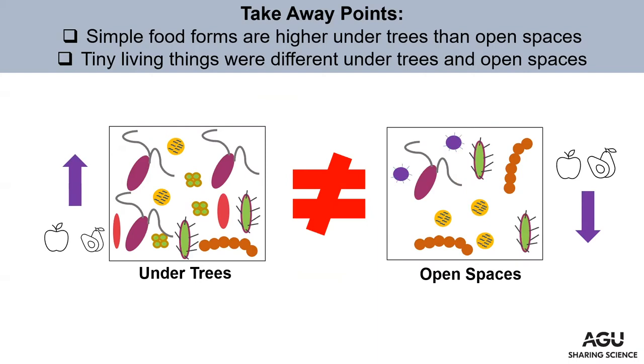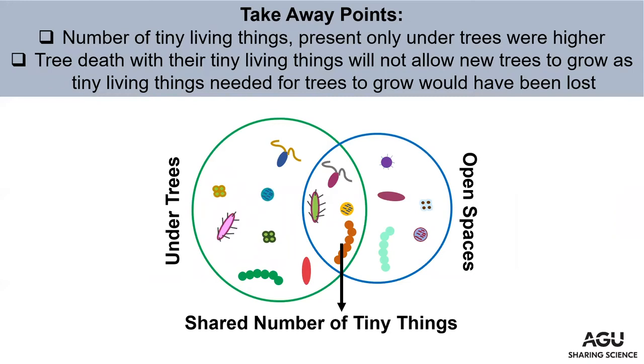I also matched the number of tiny living things shared between under trees and open spaces. Few tiny living things were shared between under trees and open land areas, but the number of tiny living things that were only present under trees was higher than the shared and open spaces number. This could mean that trees need more or different types of tiny living things to get their food and live. So if trees die with their tiny living things, new trees will not be able to grow as important tiny living things needed for growing and continued living are lost.